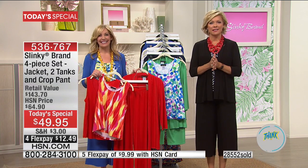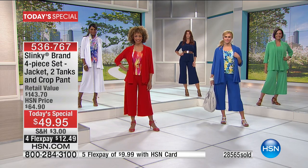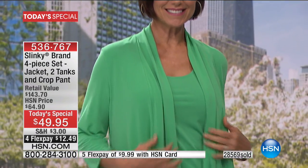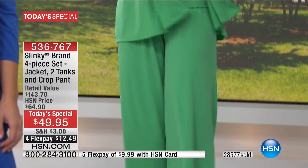I love Slinky. I'm a plus size girl who recently lost 30 pounds, and I'm so excited to be buying a few sizes smaller. Good for you. Congratulations is right. And I picked up today's special and your crochet jackets, which I love. Love that duster. That's a great choice, too. And the maxi dresses. I just love your maxi dresses.